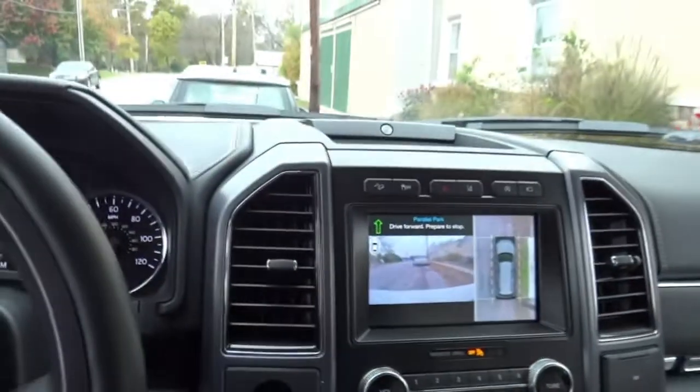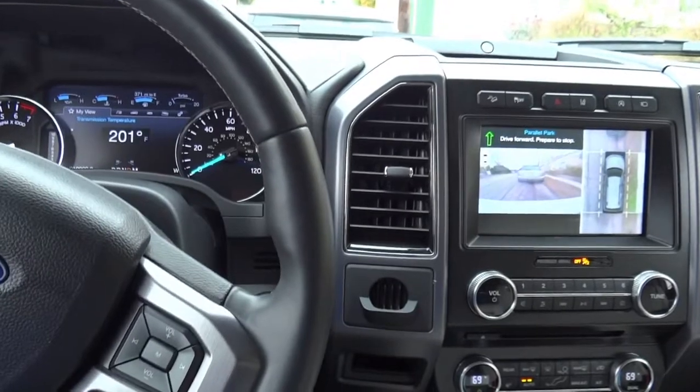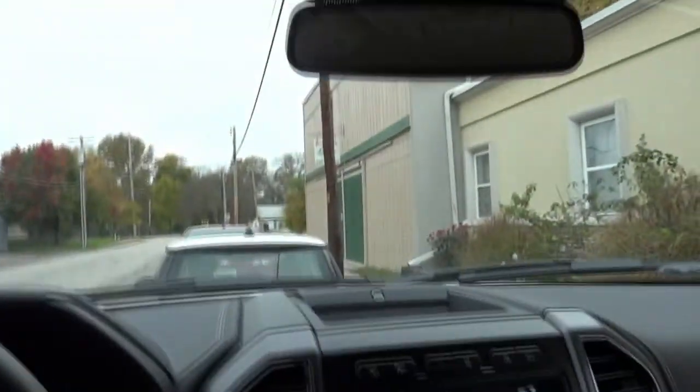I'm gonna put it into drive. It says drive forward. I'm driving forward. And then it says prepare to stop. So I'm gonna stop right here. We've got finish that shows up there. I'm gonna show you what we just did.